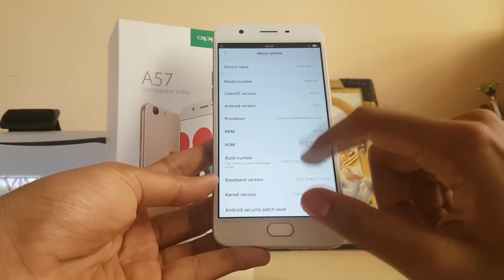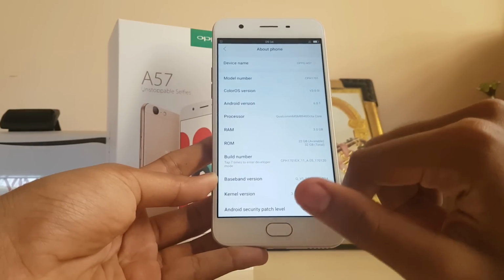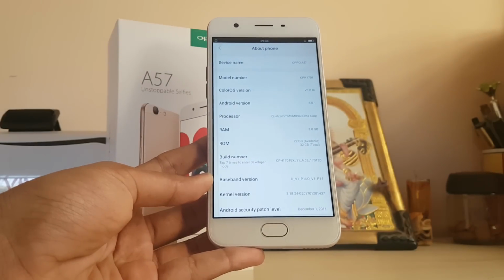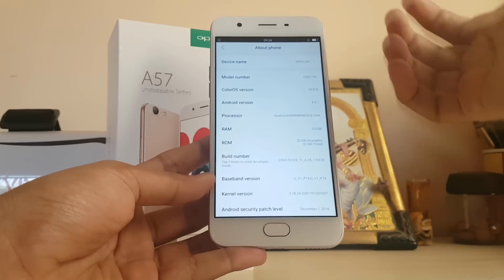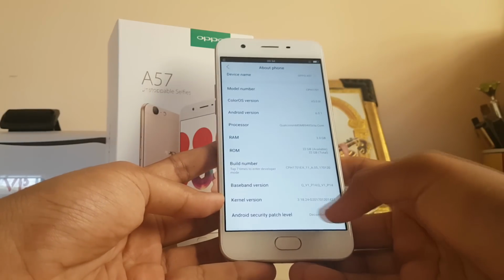If you go to about phone, you are still running Android 6.1. No signs of Nougat over here. I mean, come on. It has been half a year since Nougat was released for developers to build it, and still you are running Marshmallow over here. But you get a pretty decent security patch, December 1.